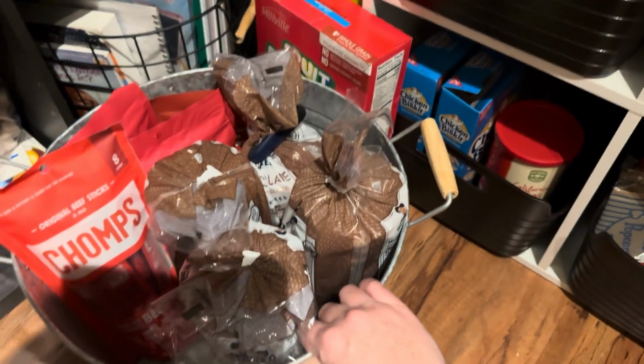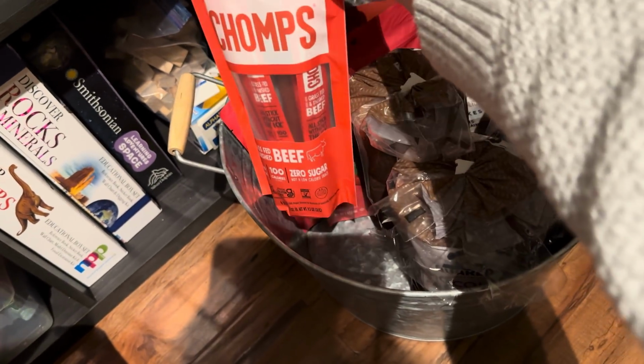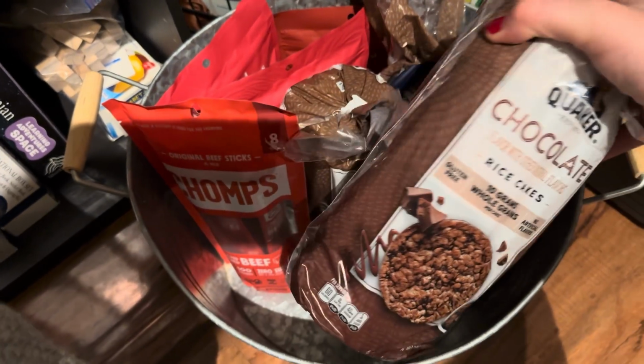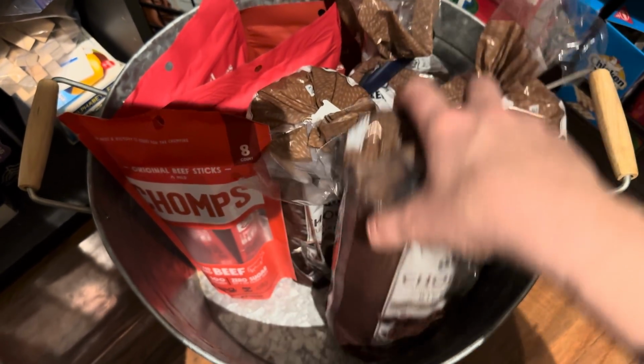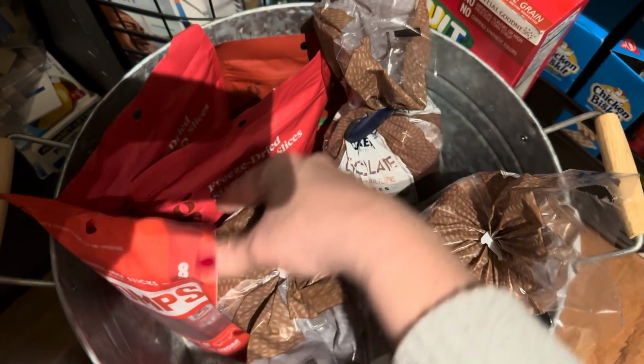And then here is another box or container that I'm holding in some snacks. We've got 2 packages of Chomps. I have another package in my emergency bag over here. I'll show you in a minute. 4 of these rice cakes, chocolate. They've already gotten into it because it's light and airy.